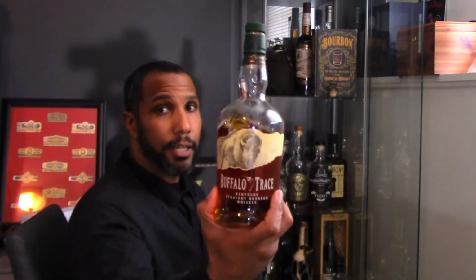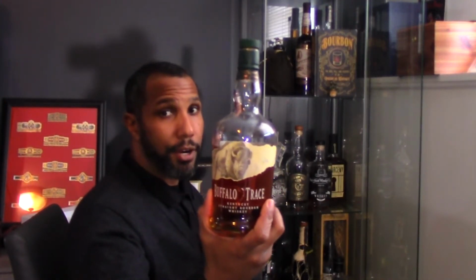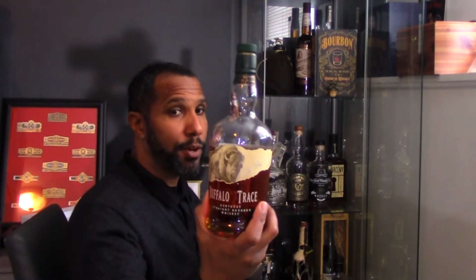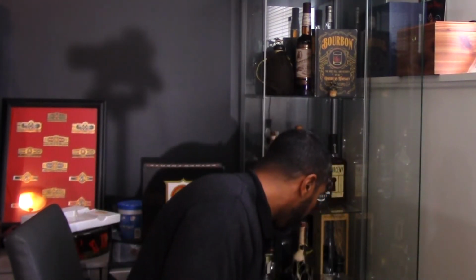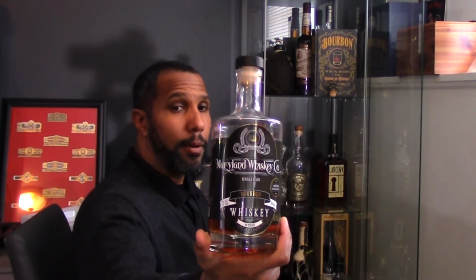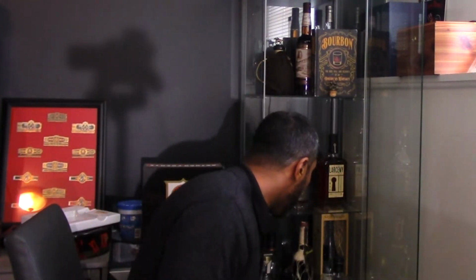Buffalo Trace. Gotta have Buffalo Trace. This is a good beginner's bourbon. People who were drinking other distilled aged spirits like cognac and stuff like that, I got them onto bourbon with Buffalo Trace. This is a local whiskey. This is the Maryland Whiskey Company bourbon. It's okay. Not bad. Not the best.